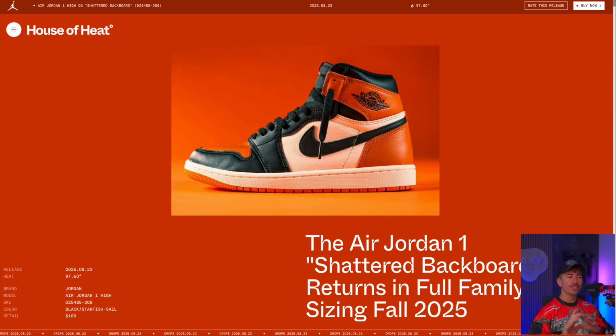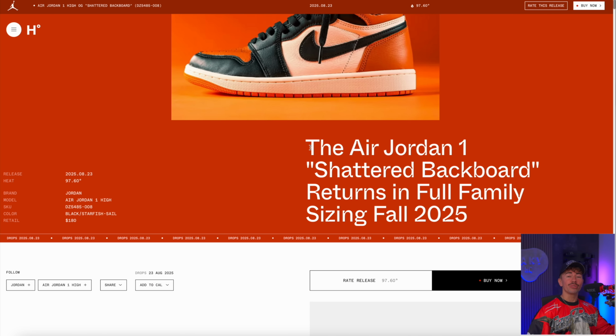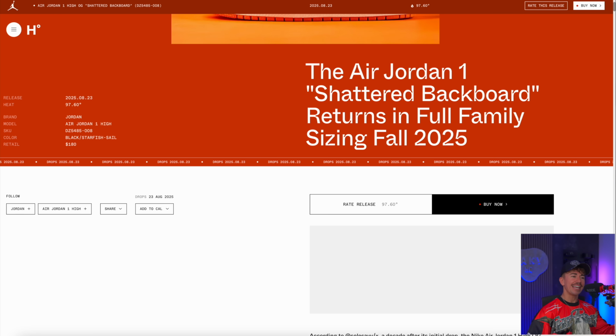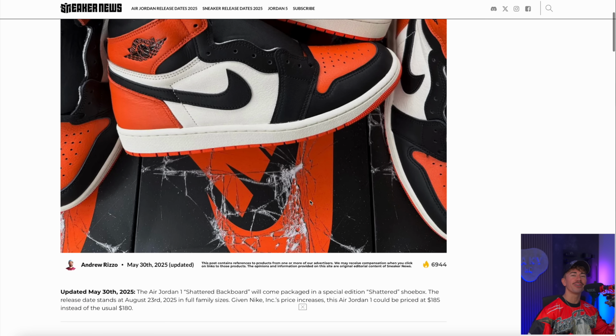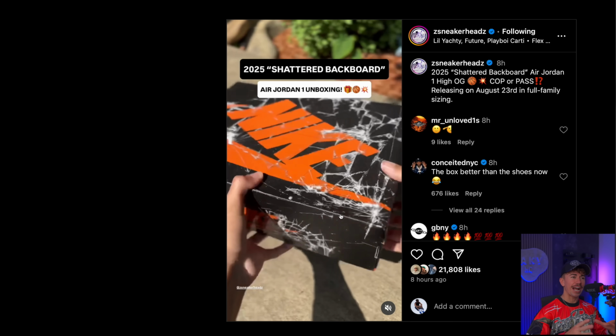This is a pretty cool little update on the Air Jordan 1 shattered backboard. So we now know what the box looks like, and it is sick. Look at this. It's now been pushed or delayed till August the 23rd, and it's going to be coming in a shattered box. We got a little video here of the actual box.